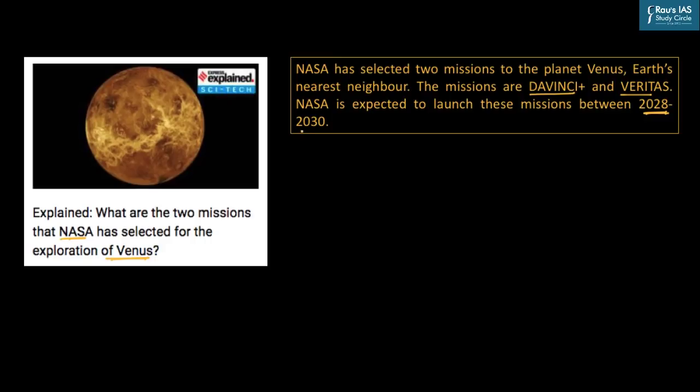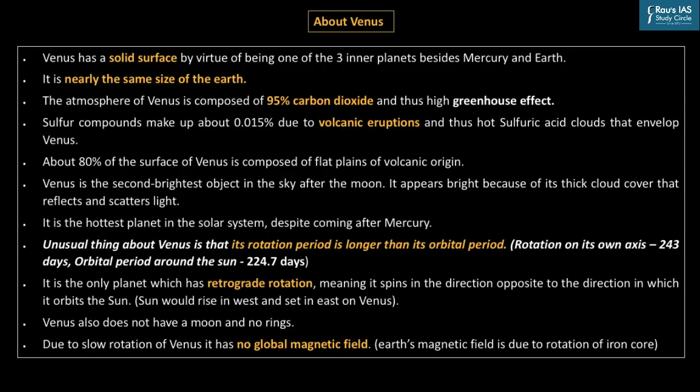Before we get into those missions and as to why there has been a sudden increase in the interest in the planet Venus, let's talk about the basics of the planet Venus. The first 4 planets in the solar system, Mercury, Venus, Earth and Mars, are solid surface planets. The outer planets are gaseous. Venus is almost the same size as Earth and sometimes termed the twin of Earth. But this twin of Earth is highly unlike Earth.